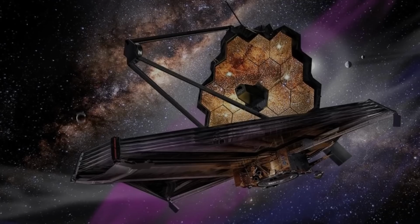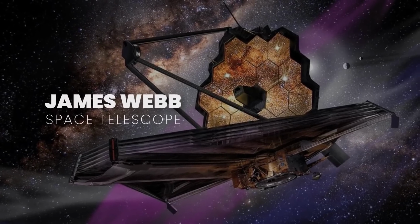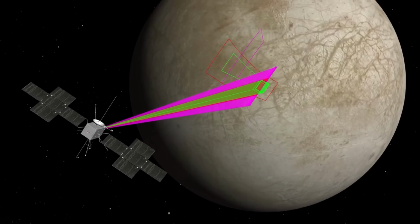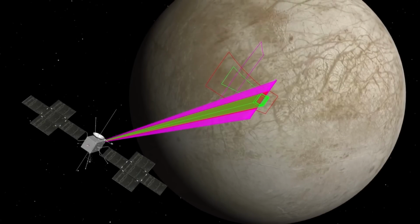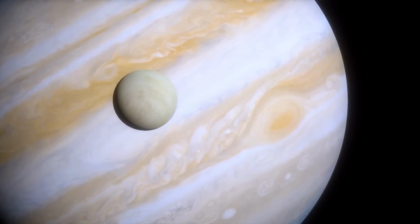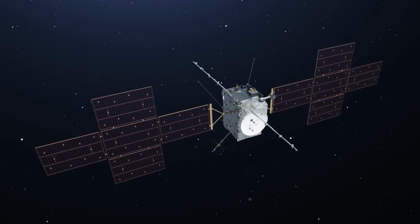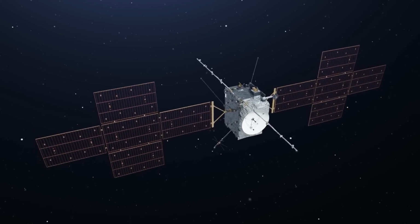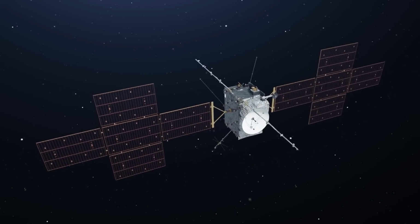We've all heard about the James Webb Space Telescope and the amazing potential it will have to find habitable exoplanets. But the JUICE probe is going to be carrying the most powerful scientific payload ever flown to the outer solar system, which includes 10 state-of-the-art instruments, plus will perform an experiment using the spacecraft telecommunication system with ground-based instruments.